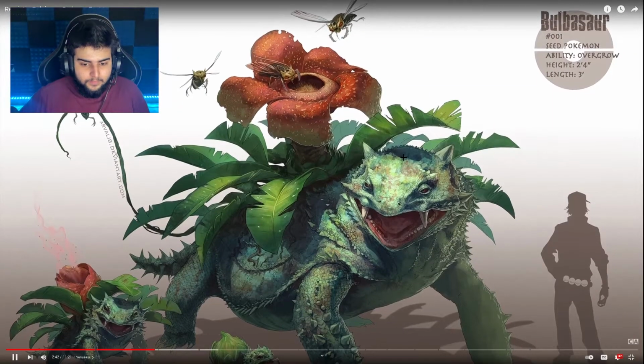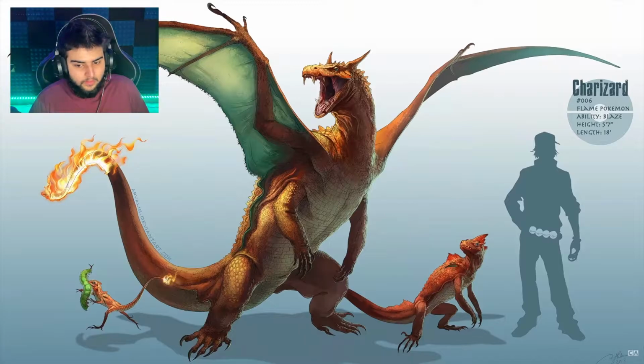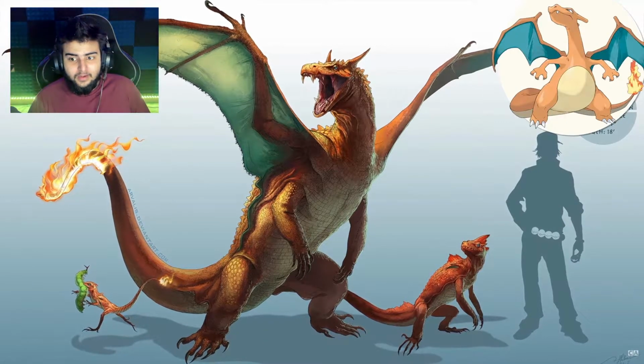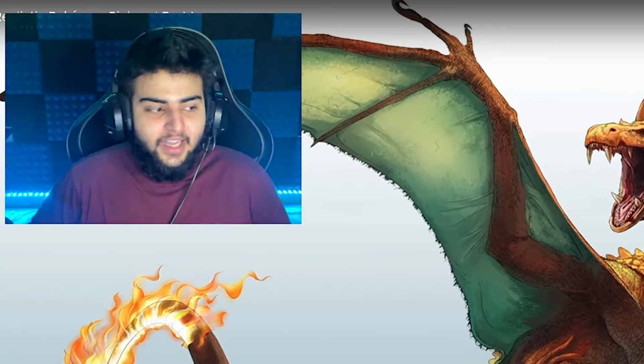It's more fun to imagine a life form with a giant symbiotic plant on its back than without one. Charizard and its pre-evolutions are up next, and have been reimagined in fearsome detail. Look at the difference! Oh my god! Check this out right here.